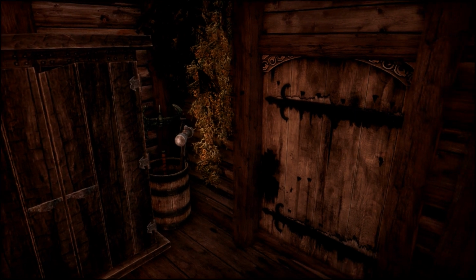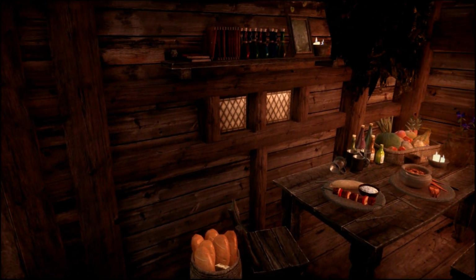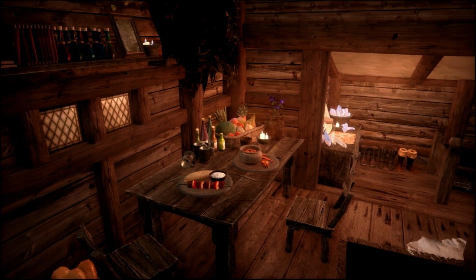Now that we've seen all of the features of this home, we're going to take one more slow spin around so you can get a good look at everything one more time.